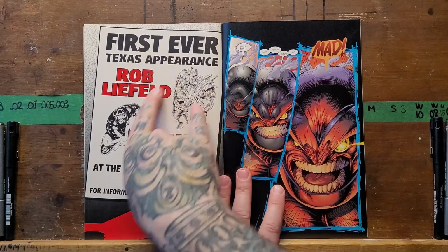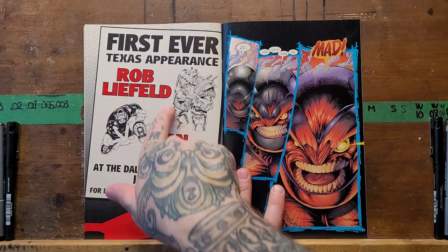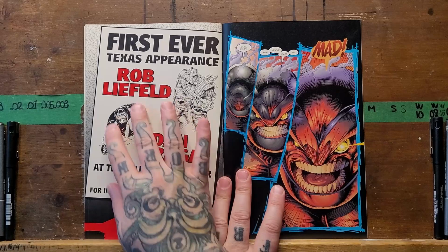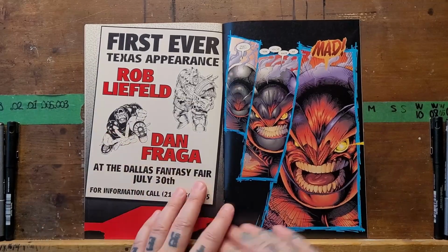First ever Texas appearance, Rob Liefeld, Dan Fraga. That's pretty cool. The only reason I was pointing it out is because I think this drawing here by Dan Fraga is pretty cool, and it's at a point where Dan Fraga is starting to move out of the shadow of Rob Liefeld and trying to draw exactly like Rob Liefeld. Rather than being a Rob Liefeld clone, he's moving into his own style, which I thought got pretty good at a certain point.